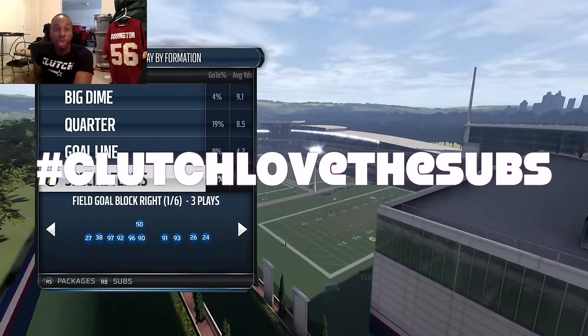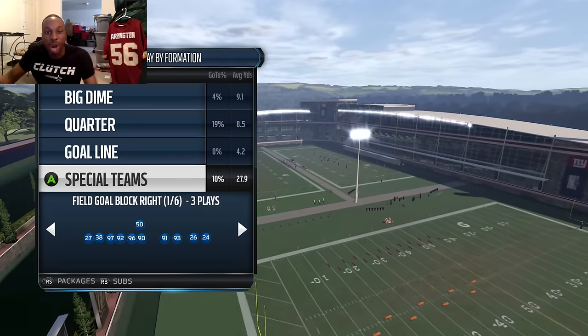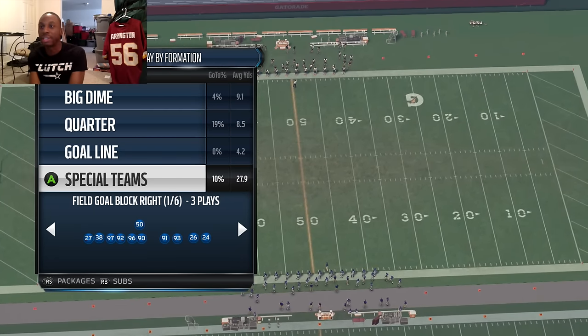All right, in this video, I'm going to try and recreate Devin Hester's amazing 108-yard field goal return touchdown. Quick shout out to Old School Gaming who requested this video. So let's hop right into the action.